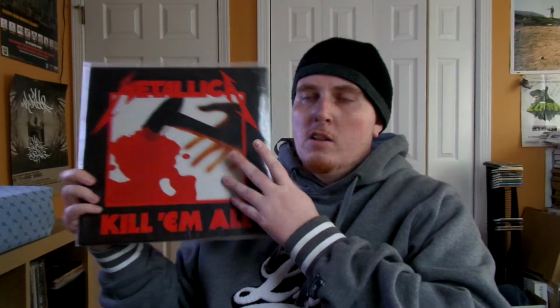This is my personal opinion. I know people like that stuff, Load and Reload and Garage Inc. and whatever came after that, I don't even know, but this record though is a classic in my opinion. So the whole thing basically, from Hit the Lights, Four Horsemen, amazing, Jump in the Fire, Whiplash, all the way to Metal Militia, Seek and Destroy is amazing. I just remember great memories listening to this on cassette.